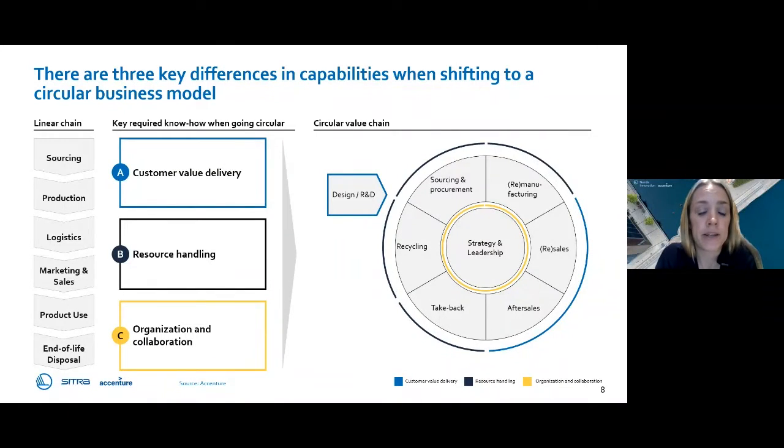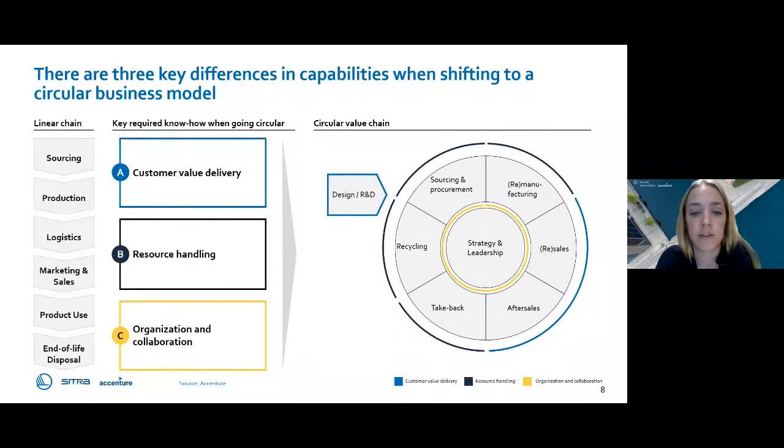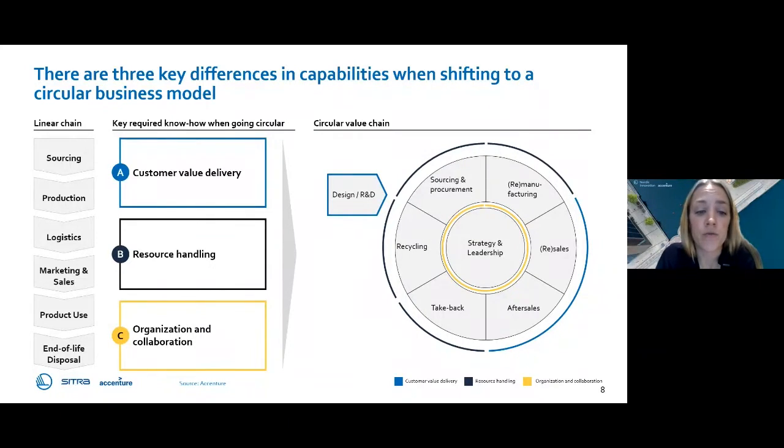So we need to embed circular principles all the way from how we design, how we source, how we produce, and how we sell services, really building on the capabilities as mentioned in the first two buckets here. And integration is really key, because we can see that the chain is only as strong as its weakest link. So without having circular economy principles embedded in design, then that's gonna halt the organization from keeping a closed loop across the entire value chain.